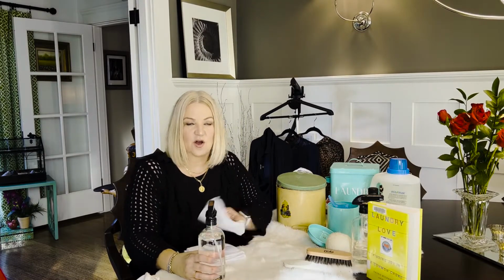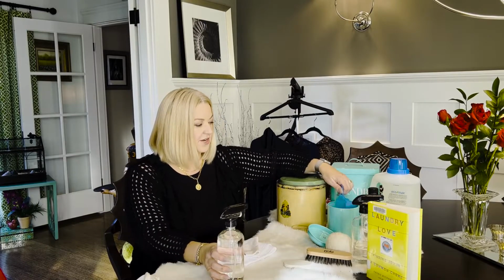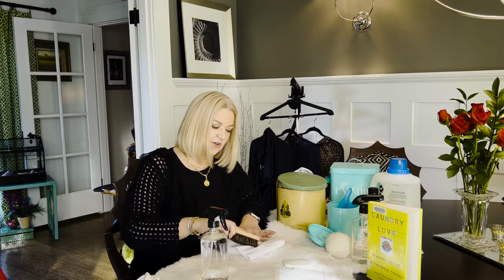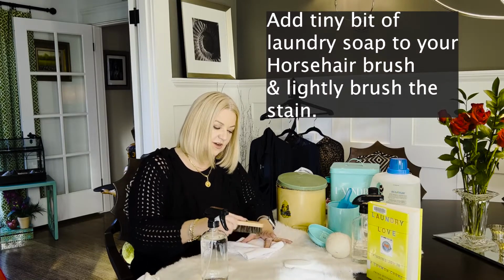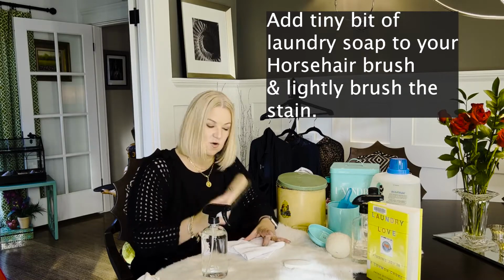So let's talk about stains. The two things that you're armed with for stains out of this kit are vinegar and water and oxygenated bleach. You would put this on the stain, red wine to grapes to you name it, it will get it out. You put your white cloth underneath your garment, you spray it, and you start moving it with your brush through the fibers. You could do another one, stain, horsehair brush.